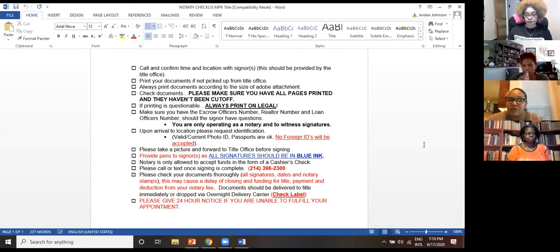Make sure that you have your escrow officer's number. Make sure you have the realtor's number. Make sure you have the lender's number before you go to the appointment. Always make sure you have the customer's number, but make sure you have the lender's number because technically you're not supposed to be explaining those documents to them. They should have already gone over those documents with the lender. You are there to notarize their signatures and witness their signatures, okay?